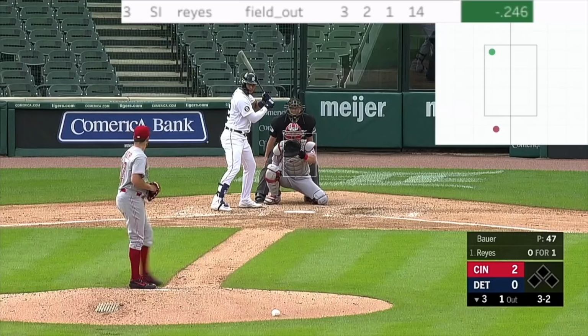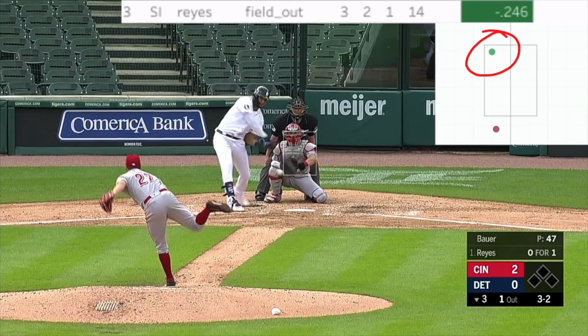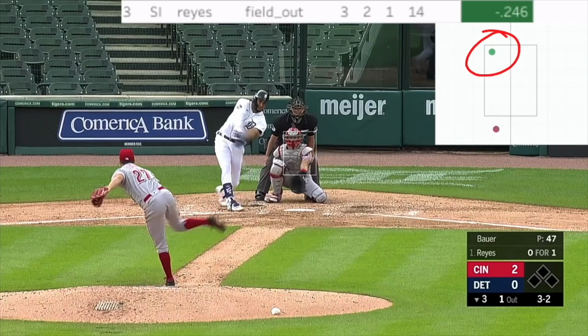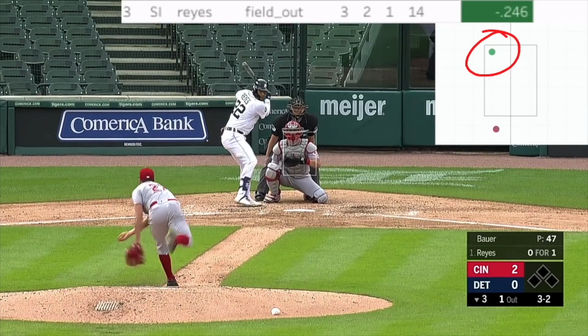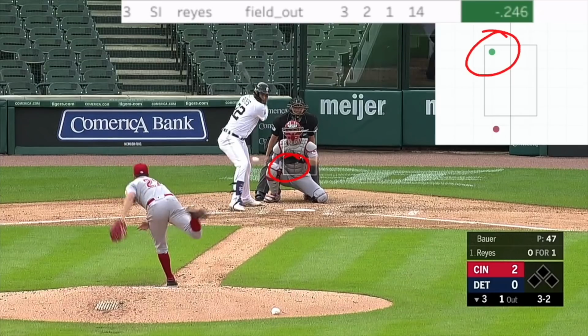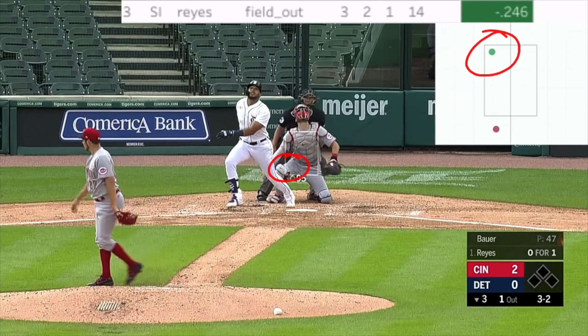But here's an example of a happy mistake. I'm trying to go up and in to finish this with a fastball, and this ends up down. He takes a really bad swing at it. Now, generally speaking, down and in is not a good spot to go to a lefty, but you can see this swing is kind of awkward. And so I missed by a lot here.